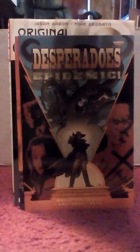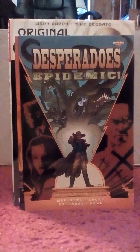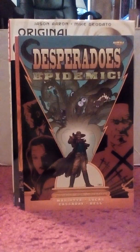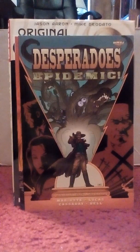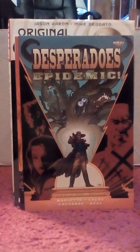This one I think might have been 50 cents. This was Desperados Epidemic. This combines, as you can guess, the cowboy genre with a little bit of H.P. Lovecraft and Hellboy and some other things, but it looked to be pretty cool, so picked it up for 50 cents.